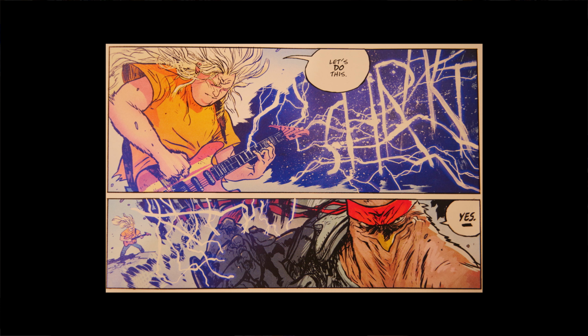Daniel Warren Johnson's doing the pencils, and I'm guessing the inking as well. And Mike Spicer is doing the coloring. And these guys are an awesome team. Kind of like us. Yeah.